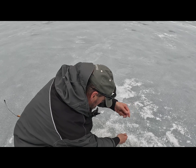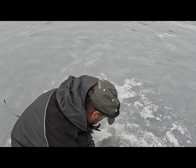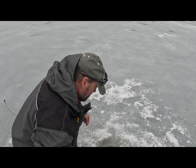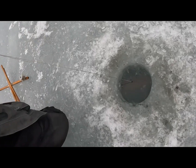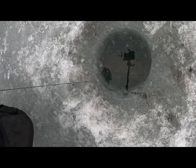This is a good fish here. And he's gonna make another run definitely before he comes up. He's still pretty green. This is probably one of my biggest northerns so far this winter. There's his head right there. He's gonna take another run, I'm sure, before he comes up this hole.